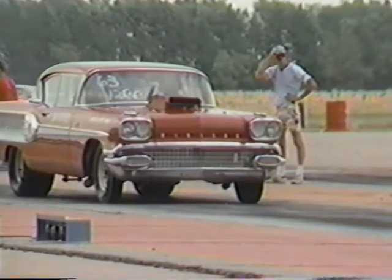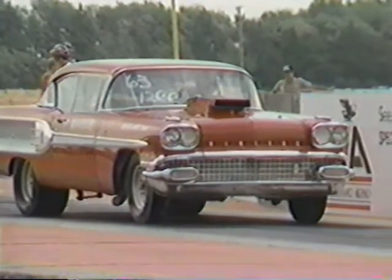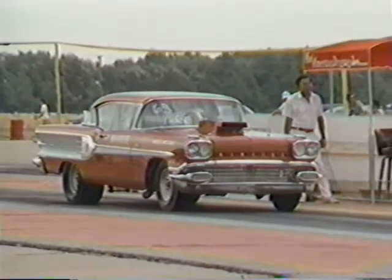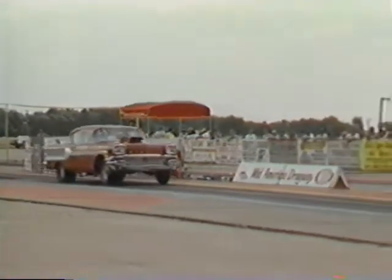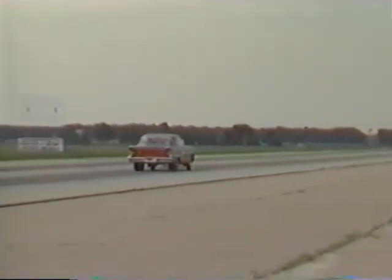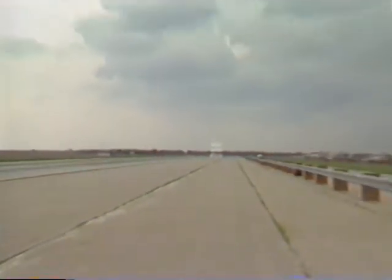This 58 Pontiac has got a 370 cubic inch motor. And I venture to say that car probably weighs close to 3,700 pounds, doesn't it? About 3,500 pounds. That's heavy for a 370 motor to push down the quarter mile. He stops the clocks at 12:26, 108 miles an hour. He'll be back in round 2 in our class number 1 competition.